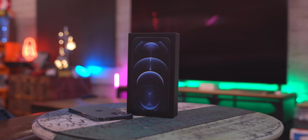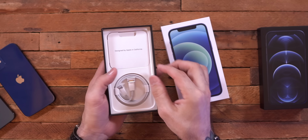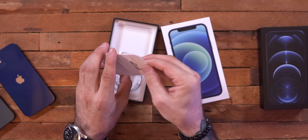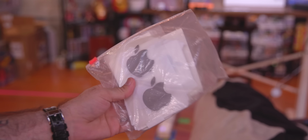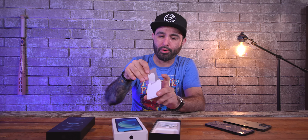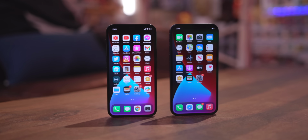As far as design is concerned, I will say what's weird is these small little boxes and the fact that there's no charging block in there anymore, no headphones, and we just get one tiny little Apple sticker. How am I supposed to build up my hoarding stash of Apple stickers with one little Apple sticker per iPhone? That's just not fair, you guys. It's just not fair.